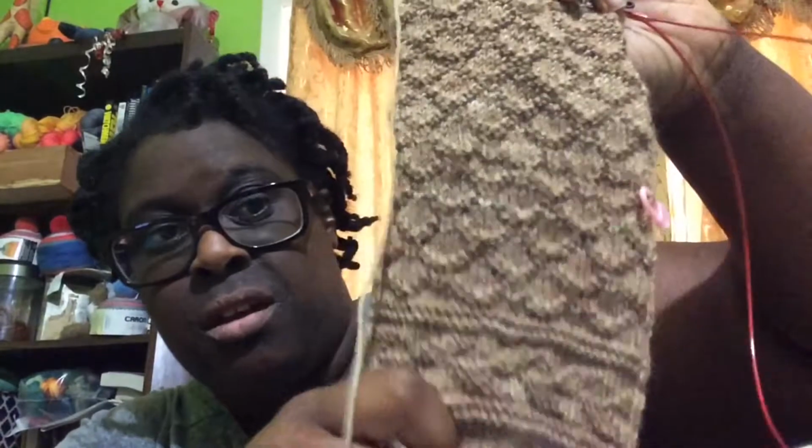Okay, so my next one is a new cast on to you. I've been working on it for a while. Hold on, I have it all listed on my phone. This is the Golden Ticket by Paper Daisy Creations as well. So I'm still on the first sock, toe up as well. You can see the design there.